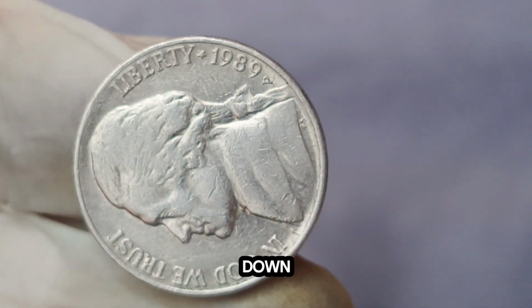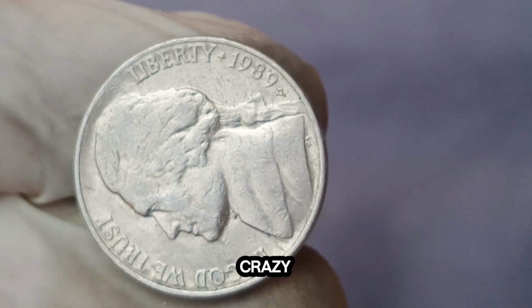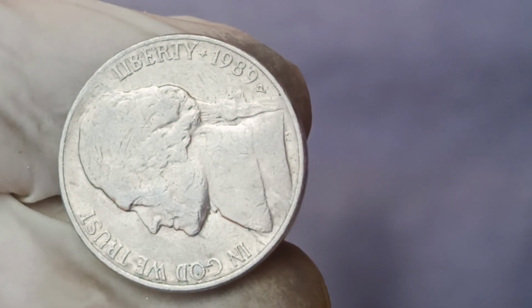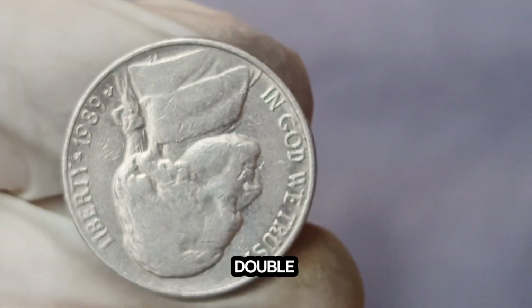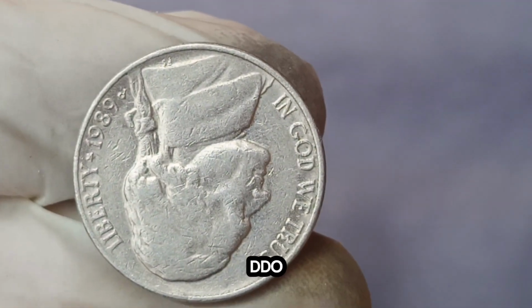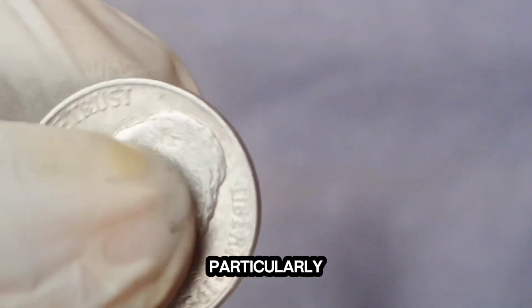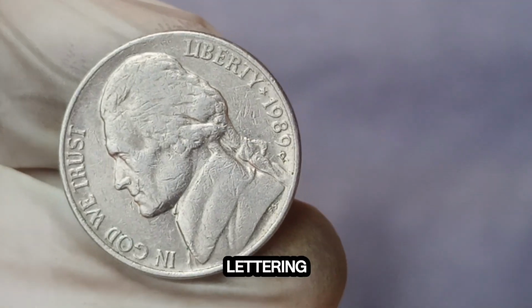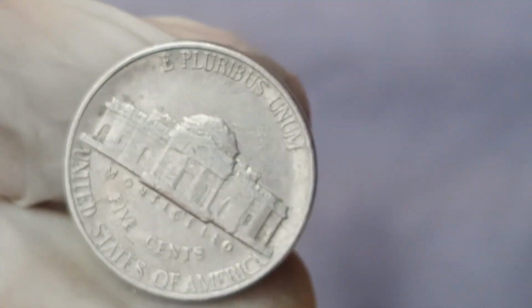Let's break it down. Mint errors, the secret to a fortune. Coin collectors go crazy for rare mint errors. If your nickel has one of these errors, it could be worth big money. Double die obverse, DDO. Some 1989P nickels have a doubled image on the front, particularly in Jefferson's face or the lettering. These can sell for thousands, even millions.